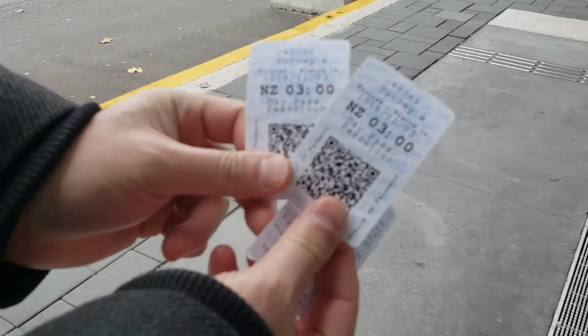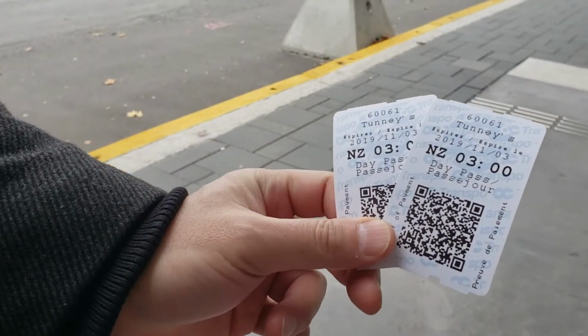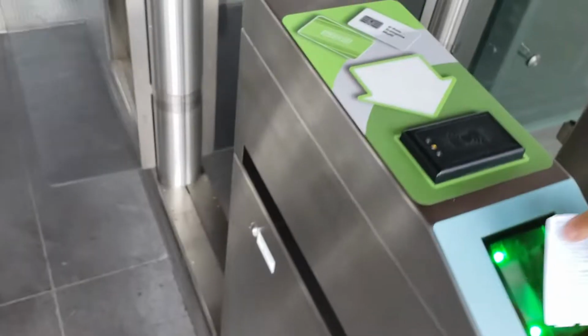So these are our tickets. They're good until 3 a.m. and we can take the light rail as many times as we want. These are our receipts. Oh, okay. There's the terminal. Here, you take one. Go. There you go.